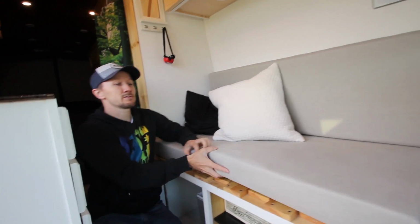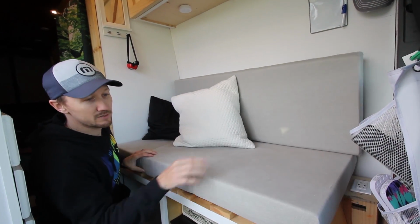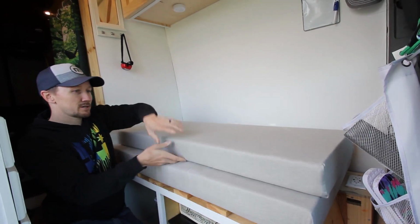Sarah made these cushions here. I think they're about 4 inches thick. She sewed these covers onto some memory foam. I'll kind of show you what it looks like underneath.